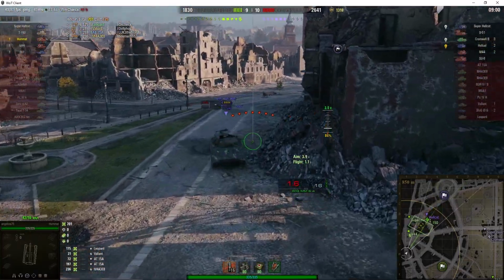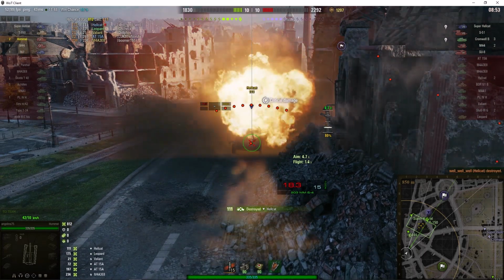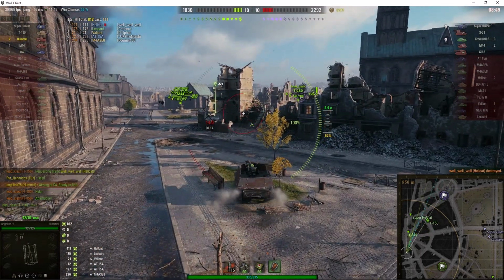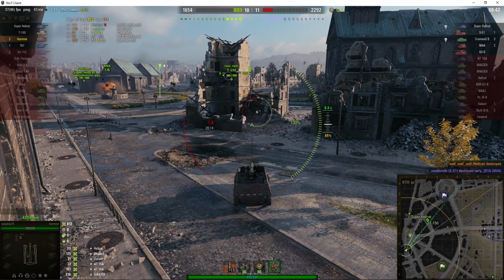But now we can see the Hellcat, and she's only got a partial reticule. So let's see if she can get this. Rounds out. Yes! And a kill! And that equalises the scores. And now there's 3 Arty on the enemy team, only 2 on ours. But I think we know where the enemy Arty might be.